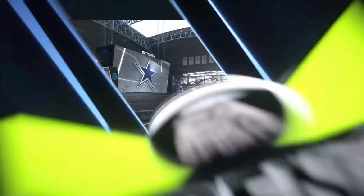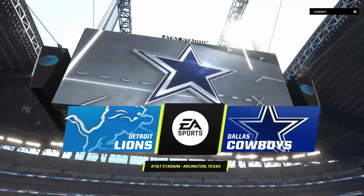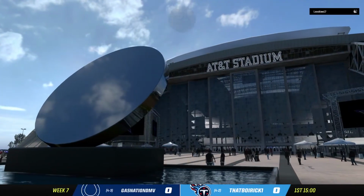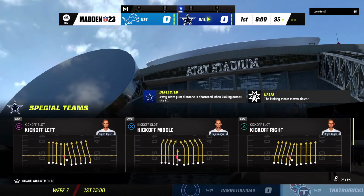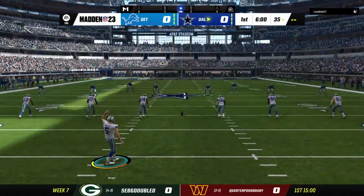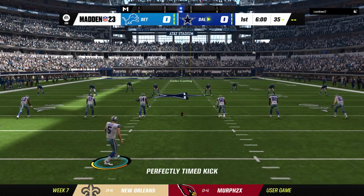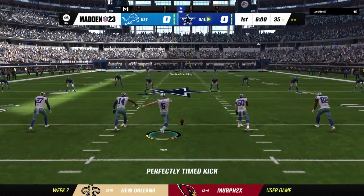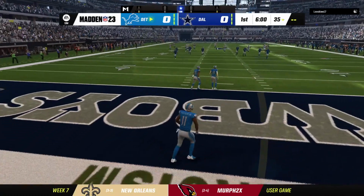Just a gorgeous fall afternoon in the heart of Texas. No weather to speak of. Sun out, roof open. Yes, yes, and yes. A great day for football at AT&T Stadium in Arlington. Today we've got a matchup here in pivotal Week 7 between the Detroit Lions and the Dallas Cowboys. Getting toward the halfway point of the NFL season, Week 7 is underway on EA Sports.